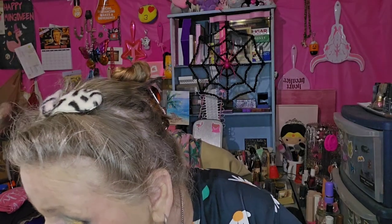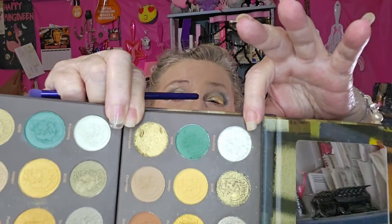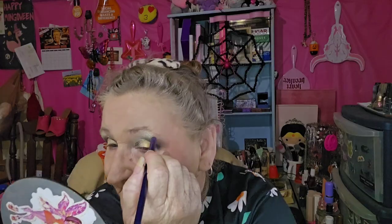Alright, now if I can get all the black off of this, because I'm a doofus, I want to go with the silvery one at the top. And we're gonna do just a little highlight right here. Oh, Lord have mercy. Okay, it looks silver in the pan, but there is definite green in it. Oh, that's beautiful. And let's see what the one on the other side looks like.